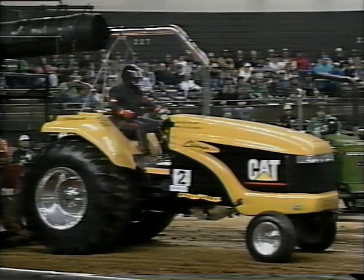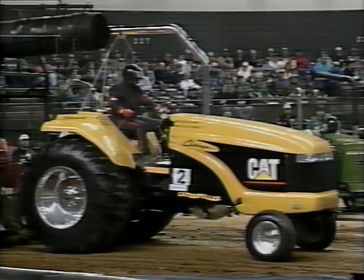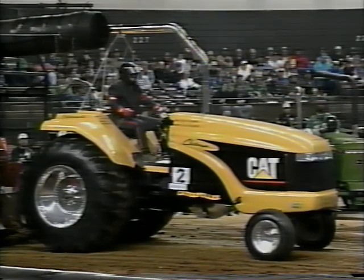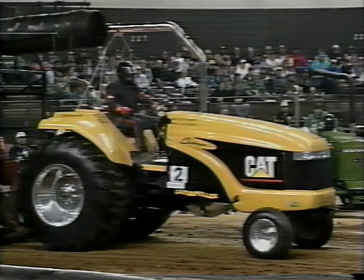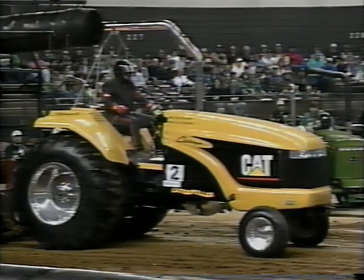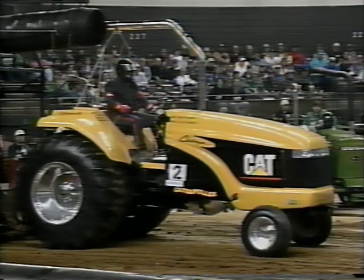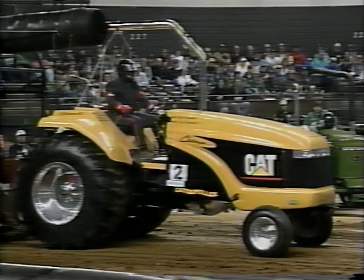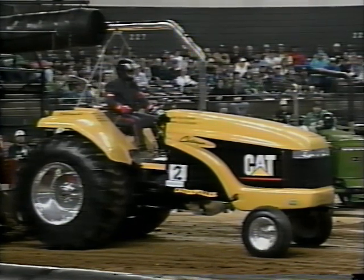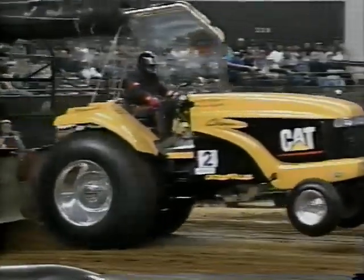These guys are Caterpillar Pro Stock, one turbocharger. That's all you're allowed. Tire size is different than Super Stock. You're limited to your tire size. But one turbocharger, what you do inside internally, that's your business. Here we come to the line right now. First time we've seen a Cat pull here like this in Pro Stock for a long, long time.